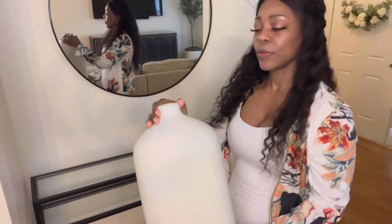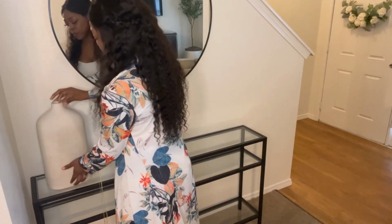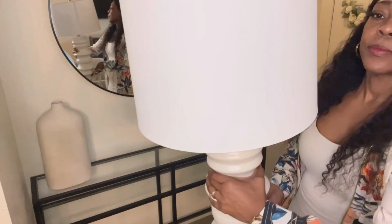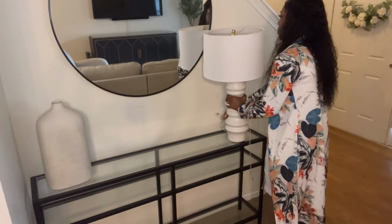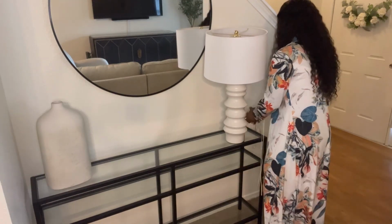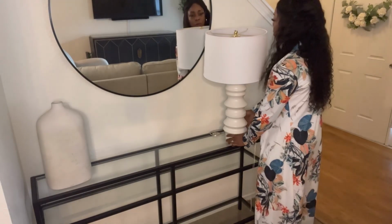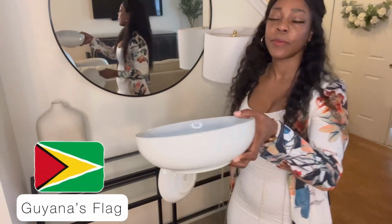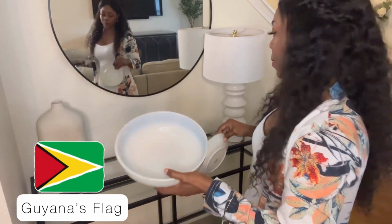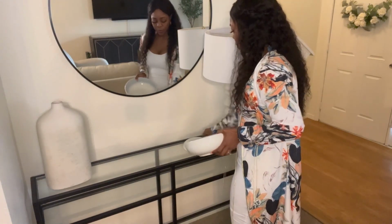Okay, home stylers, so what I usually do is to just give you a quick rundown of what you guys will be seeing in the video. I really like to let you guys watch and enjoy my process. So today, like I said, we're celebrating Guyana's 57th year, and I'm going to be using the colors of their flag, which consists of red, green, black, white, and yellow. And so you'll see me adding splashes of those colors throughout the space.